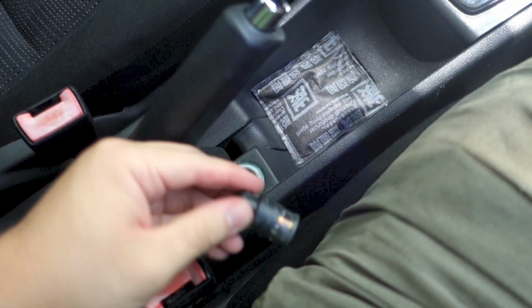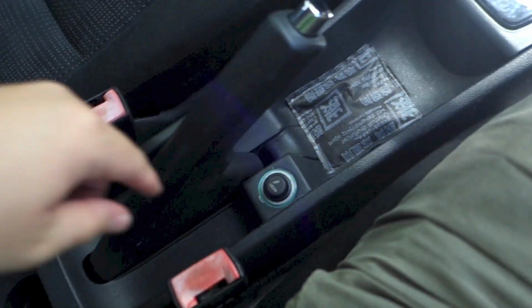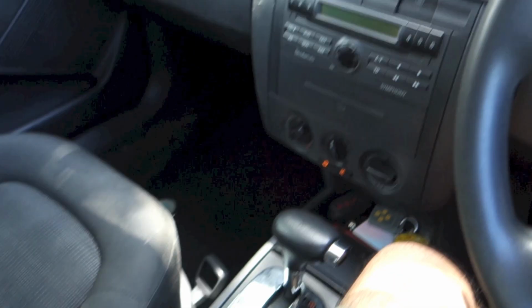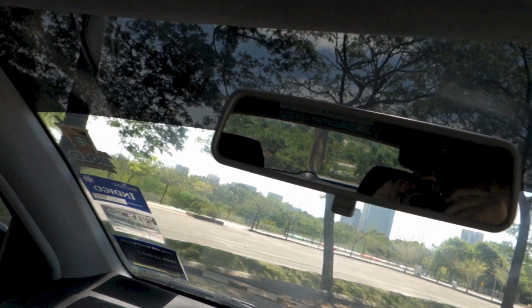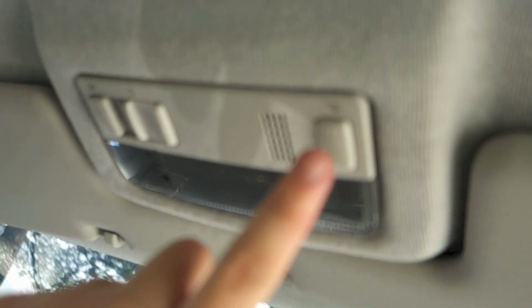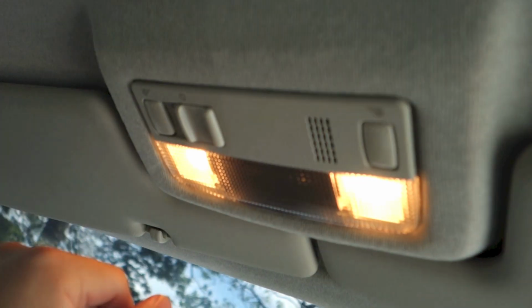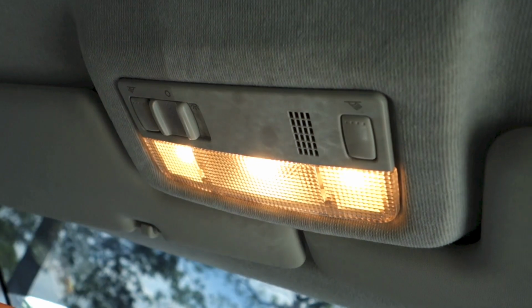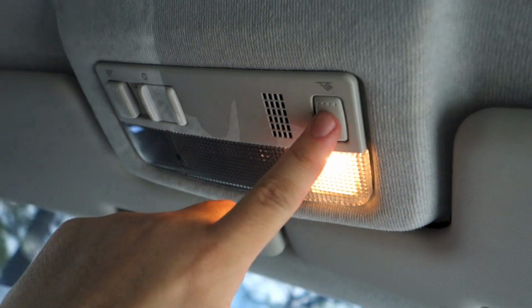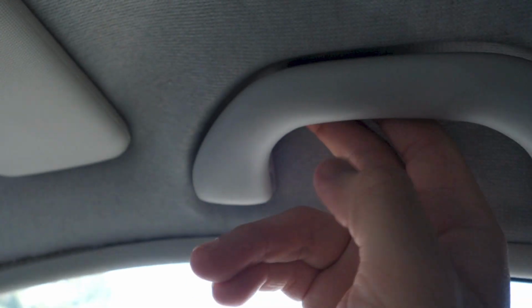Cigarette lighter or a power outlet. Cup holder, manual dimming rear view mirror, front reading lights, and front interior light. The driver's side does get a sun visor, and also for the driver is a grip handle.